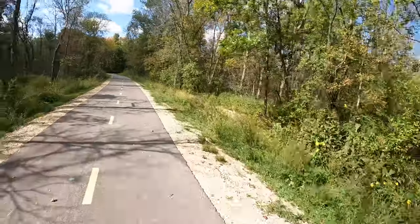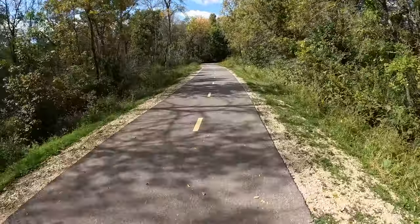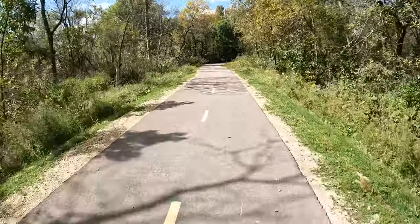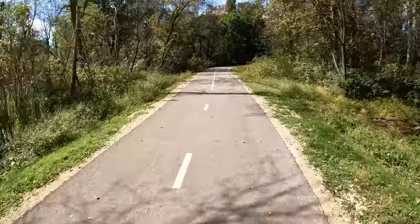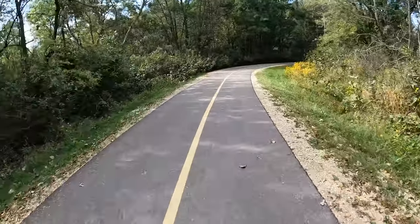Okay, so early impressions of the trail are pretty good. It's nice and wide for a paved trail. There's a little shoulder on each side, which is nice. I like trails that are lined in the middle. It's even lined like a road, like we're in a no passing zone right now on the curve. I don't know that I've actually ever seen that on a trail before. That's pretty neat.